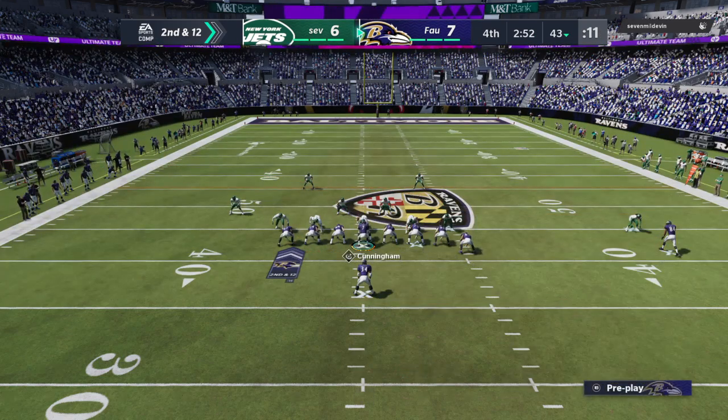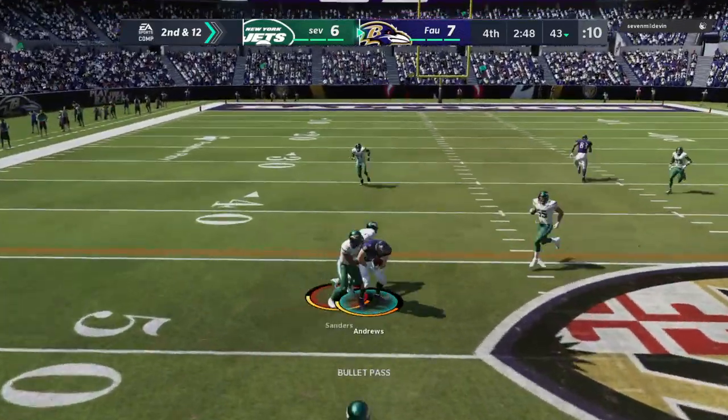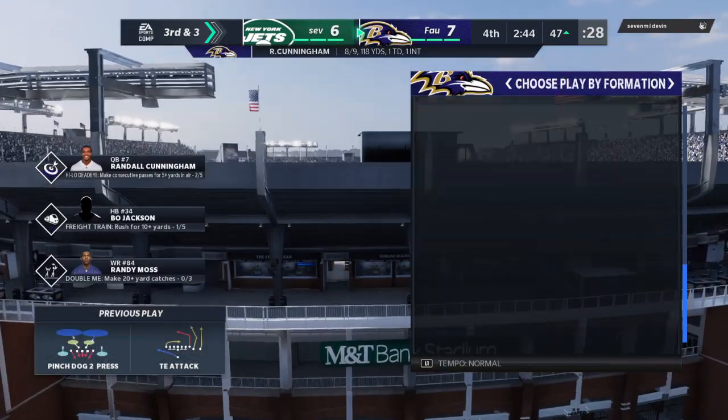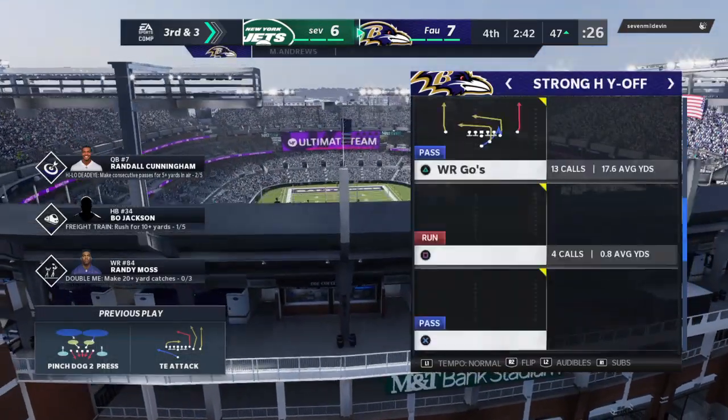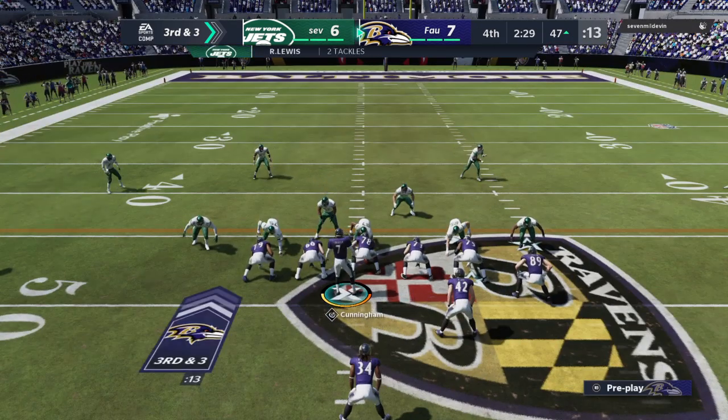2nd and 12 at the 43-yard line. To throw on 2nd down, Cunningham got his man complete over the middle. That's Andrews. He'll get 9 there as that sets him up better for 3rd down. He's been quiet today in the passing game, just his 2nd catch.